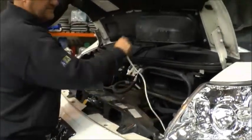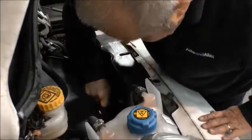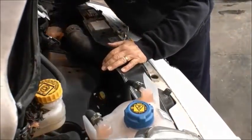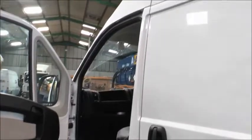Under the bonnet, check all fluid levels are correct. Check for any obvious signs of leakage or damage, particularly moving parts such as the fan belt. Once you're happy with the front, move to the side of the vehicle. Make sure to check both sides of the vehicle.